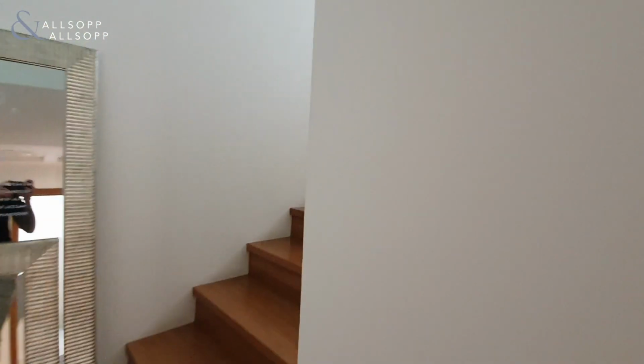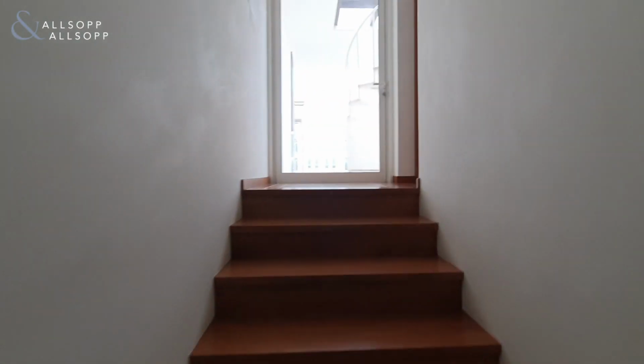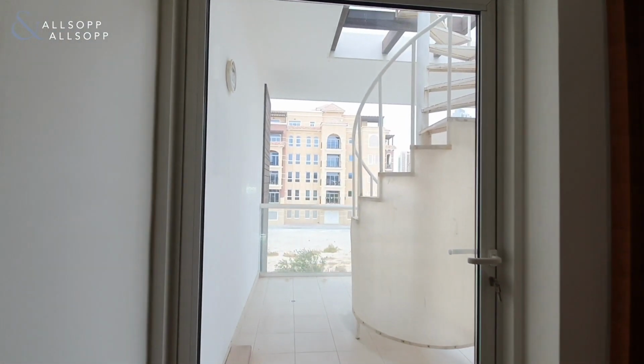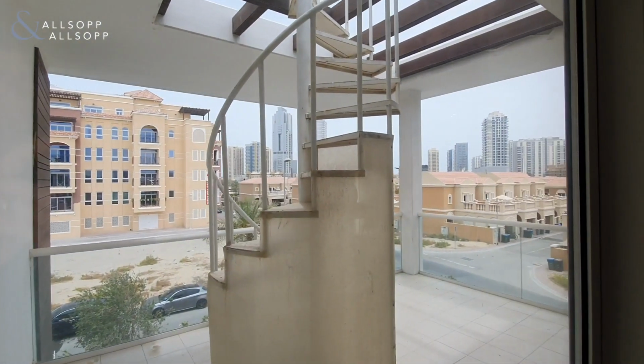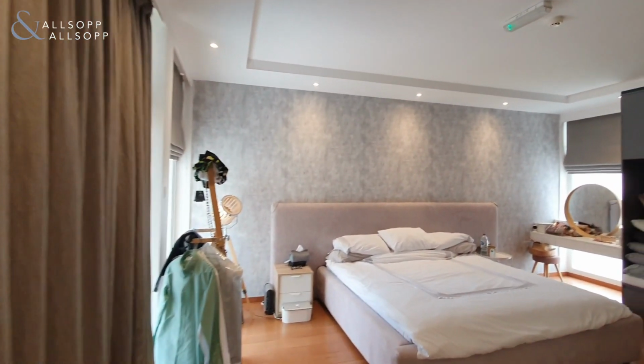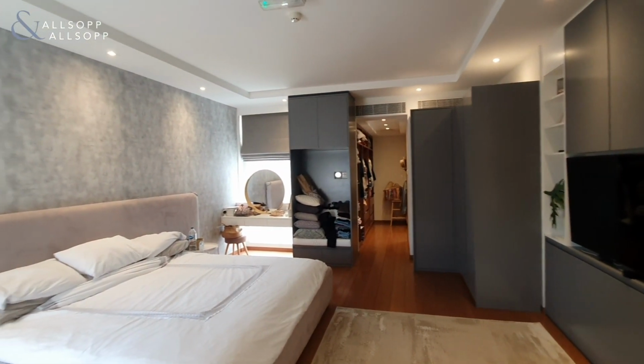Heading up to the final floor now, you will see the very impressive master suite. Before we enter into the master suite, you have yet another large terrace to the front of the property. And then you have the master suite, which occupies the whole of the second floor.